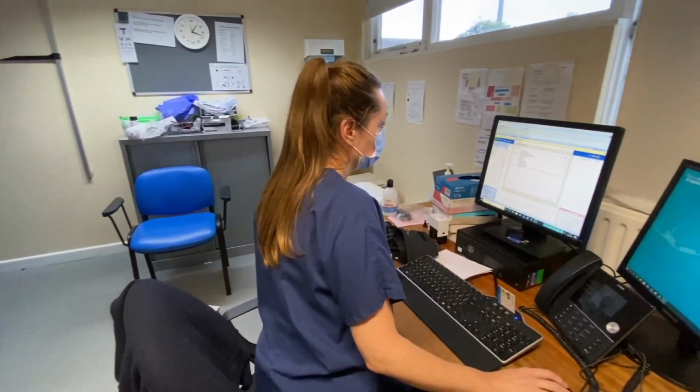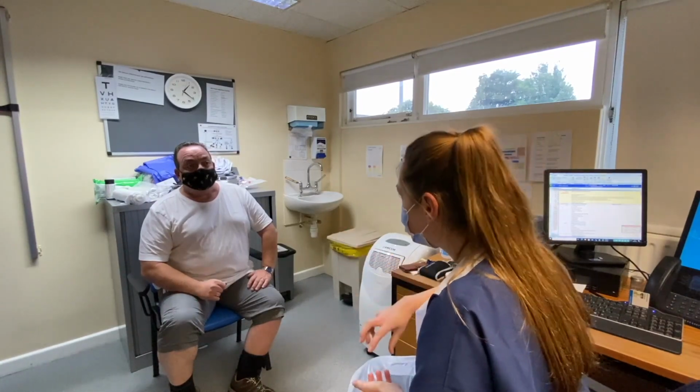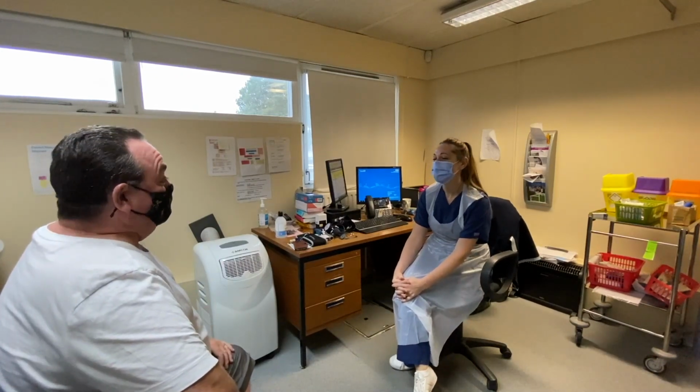So what are we doing in general practice to try and manage this? Practices have been adopting new roles such as advanced nurses, pharmacists and physiotherapists to ensure that patients get seen by the most appropriate clinician. Most GP practices use some form of a triage system.